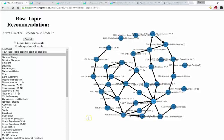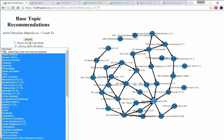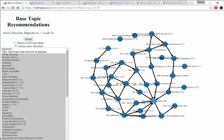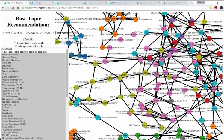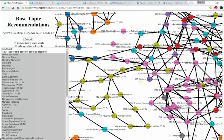In Mathspace, the power comes when you look holistically across the whole math curriculum, or all of math, and you can start to see how this network of mathematical concepts interconnects and interrelates.